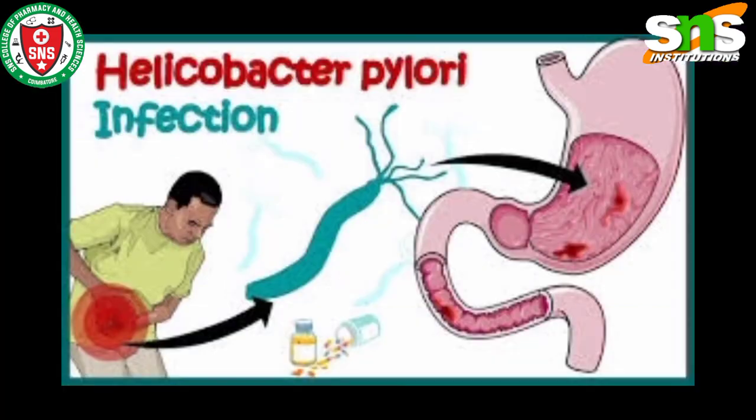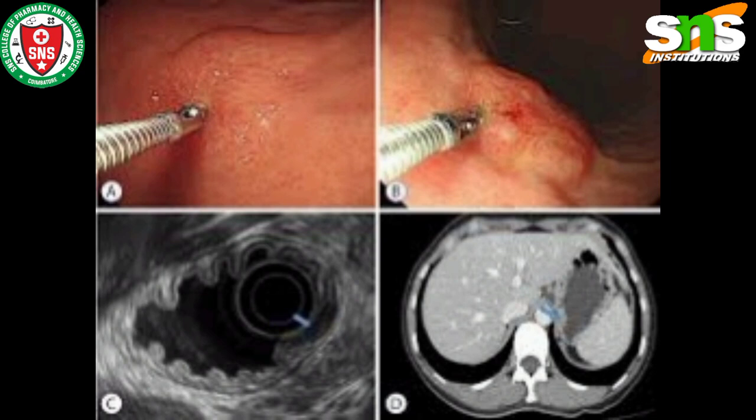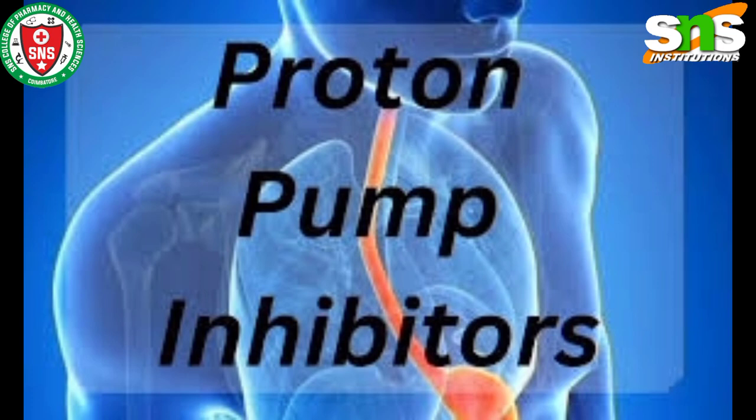So how is Helicobacter pylori diagnosed in peptic ulcer disease? Today, testing for Helicobacter pylori is recommended in all patients with peptic ulcer disease. Endoscopy may be required in some patients to confirm the diagnosis, especially in those patients with sinister symptoms. Today, most patients can be managed with a proton pump inhibitor (PPI) based triple drug therapy.